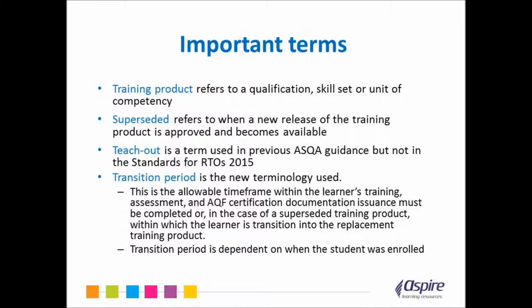Often the sector talks about teach-out arrangements. Teach-out is a term used in previous ASQA guidance to describe the time frame after a training product has been superseded, removed or deleted from the National Register at training.gov.au. This teach-out period is the time frame in which a learner's training, assessment and certification documentation must be completed.